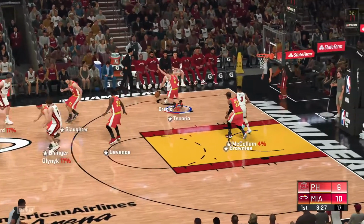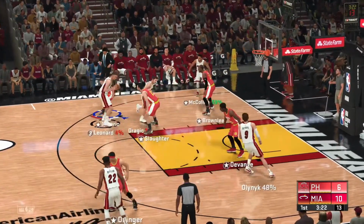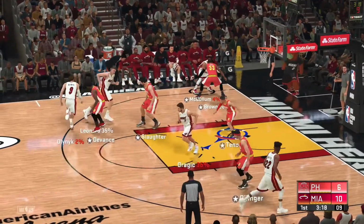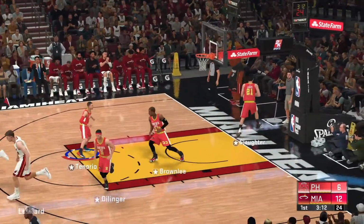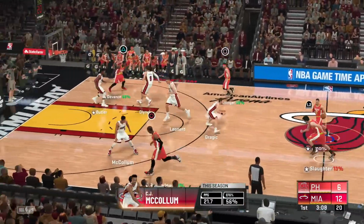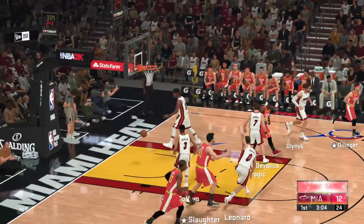And here in the first, approaching 3 minutes played. Dragic the pass to McCollum. Leonard kicks to McCollum. And there's another one for the Heat. A natural score. Give McCollum any room to get his shot off, and he's going to let it fly. Cans the shot from the wing.